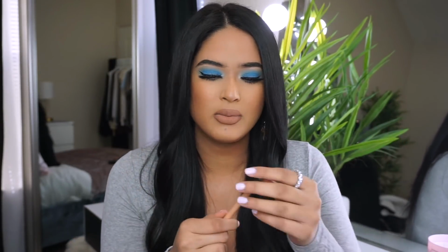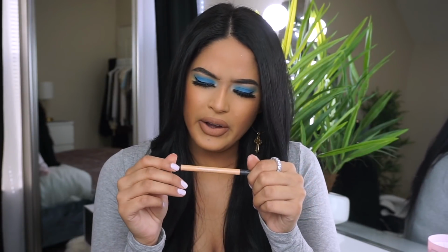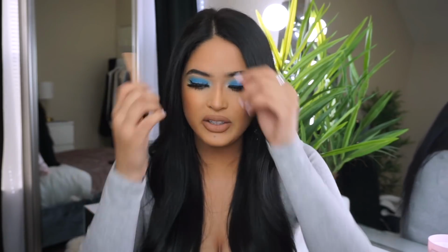Sometimes you put white liner and it looks too crazy, especially for my skin tone. And I feel like if you're tan, to dark to deep skin tones, you're really gonna like this liner as well. And I believe it's just called Nude. I really cannot see a name on it, but I think it's in the color Nude. It's the only nude liner they have. Definitely check them out. You're really gonna like it.